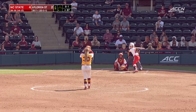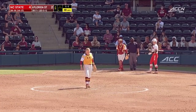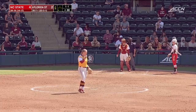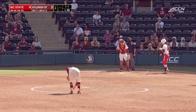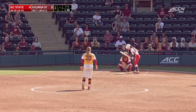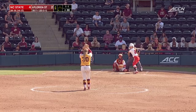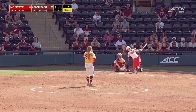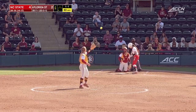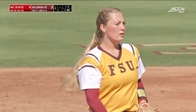Florida State has really had a hard time adjusting to Trahan and the different speeds that she's mixing. And listen, it's tough as a hitter to make the adjustment when you're seeing a different speed on a pitch in a different location at every pitch that you see. If you look at Watson, she's throwing hard pitches. She's probably going to throw two or three hard pitches in a row. Yeah, they're going to be in different spots, which is typical. And then she'll mix in a changeup here and there.